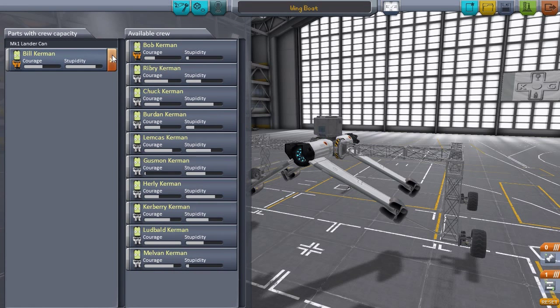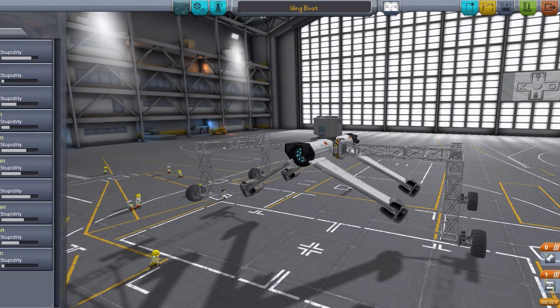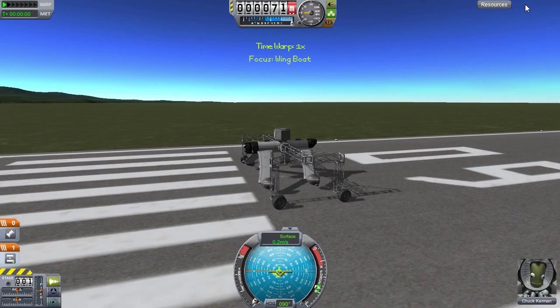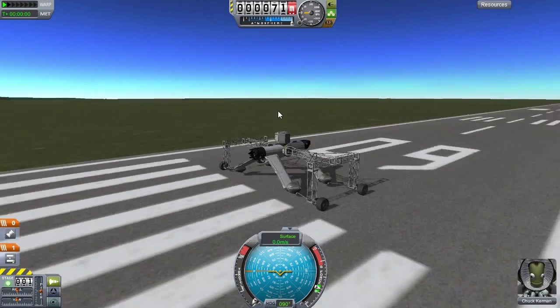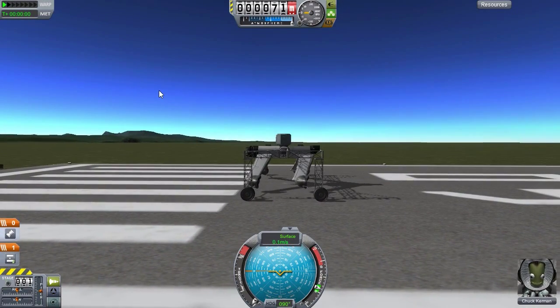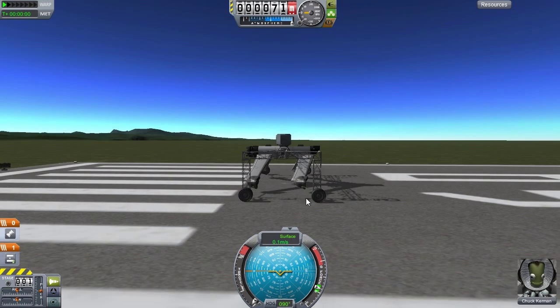So, let's take out Bill. Put Chuck back in. Good old Chuck. He'll be testing these out for us today. And let's head back out to launch. Here we go. Loading. There we are. Okay. It's not bowing in the center. That makes me happy. Though, like most of my wheel designs, kind of a narrow wheelbase.